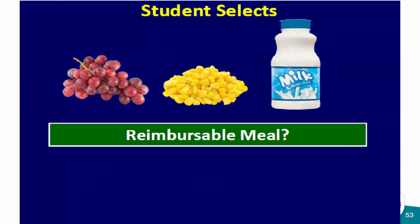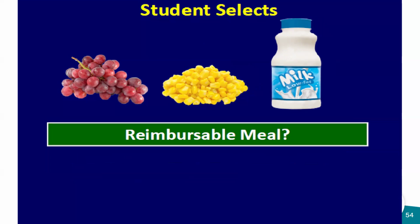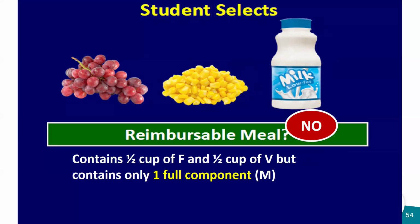And we have grapes, corn, and milk. So this is only 1 full component, which would be the milk, which means this meal is not reimbursable. If only 3 components are selected and 2 of these are fruit and vegetable, the student may only select a half a cup portion for the fruit or vegetable. For the other 2 components, the student must select at least the minimum daily required serving of the components for them to be counted. The student will either need to select an additional half a cup of fruit or vegetable or another full component to make this meal reimbursable.